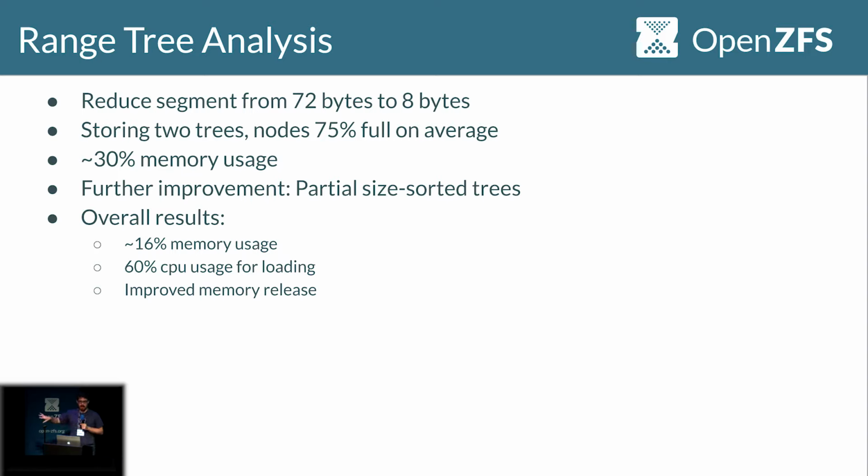And only 1% of the time did you actually go to the range tree. But on the other hand, if you look at the actual range trees, something like 90% of all of the segments were for these really, really small regions less than 16 kilobytes if you have a really badly fragmented system. So we just don't store those really small segments in the range tree.